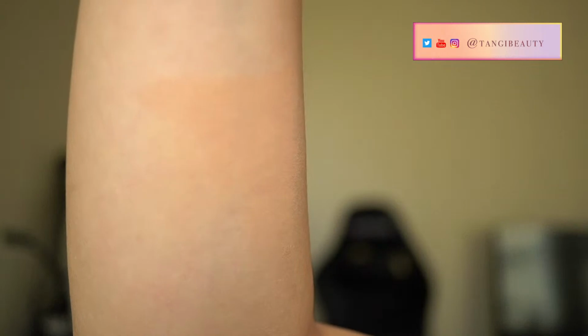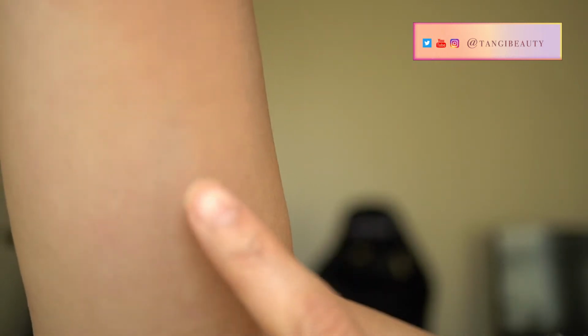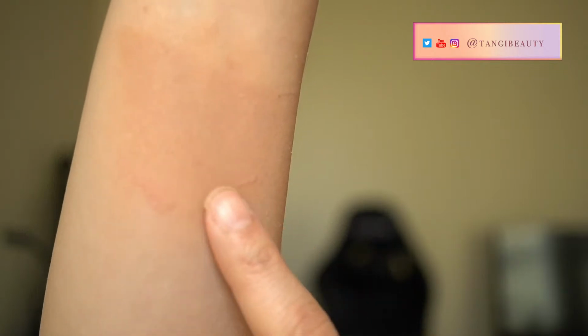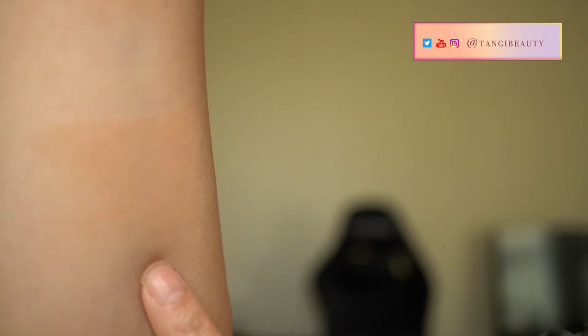So here, let's get you. That's right, it's right here. And this is where the other one is. So you can tell that this one is slightly lighter, and this one's slightly darker. Cool. Next, we're going to do the demonstration, and you get to see what it looks like underneath my eyes. But before we do it, I want to show you what my under eyes actually look like so you can see the actual difference.